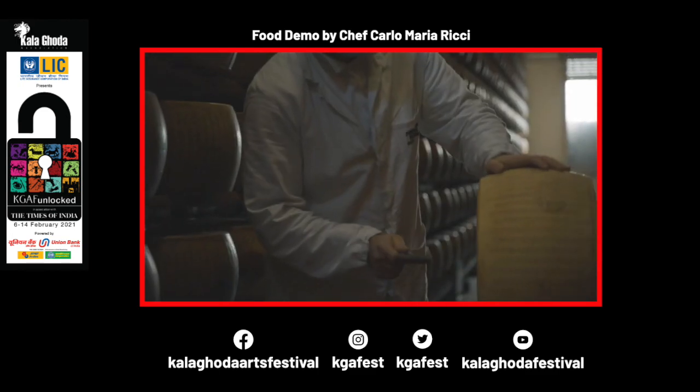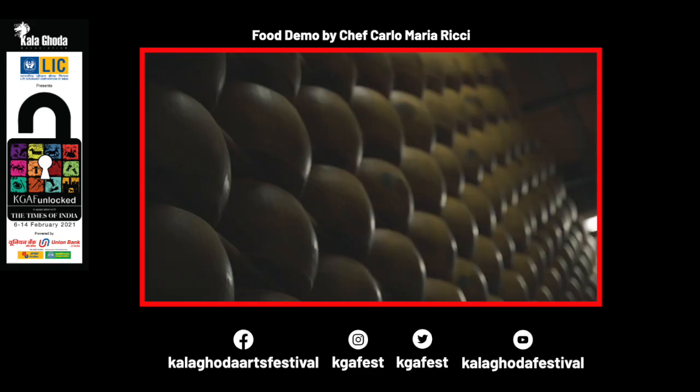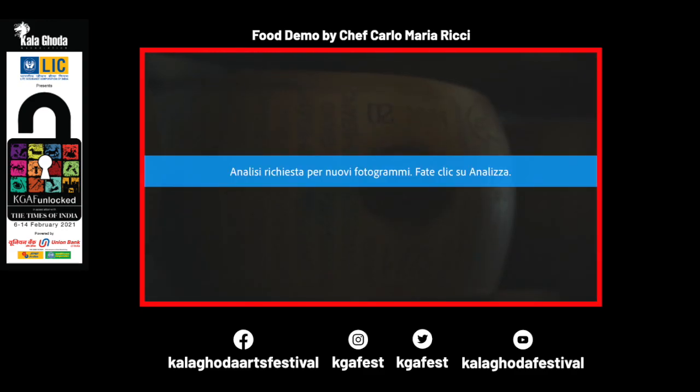After 12 months, the consortium experts carry out a test called quality inspection on all the wheels, and the conforming wheels are marked with a hot iron brand, thus becoming Parmigiano Reggiano.